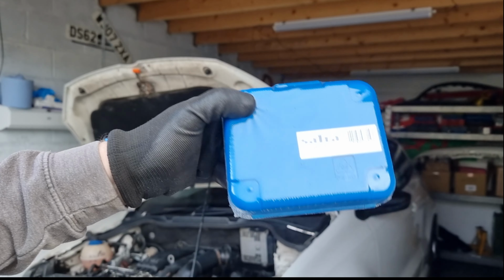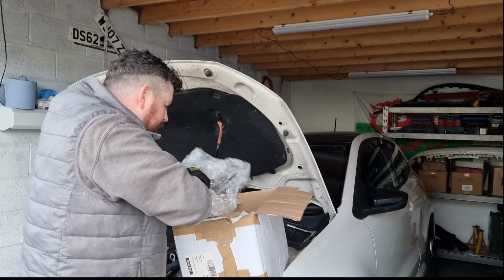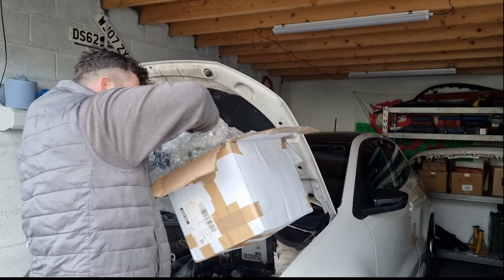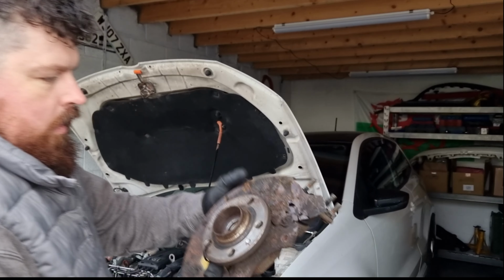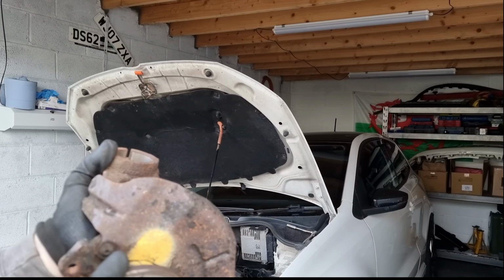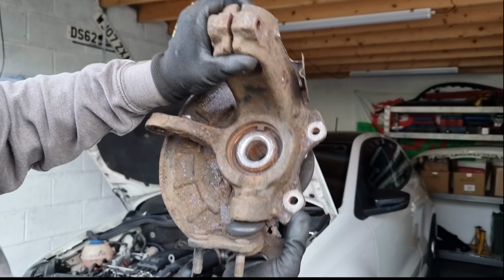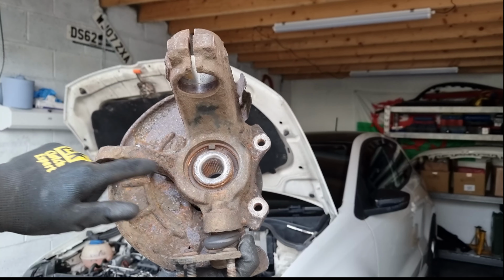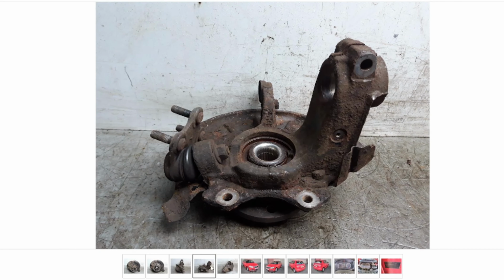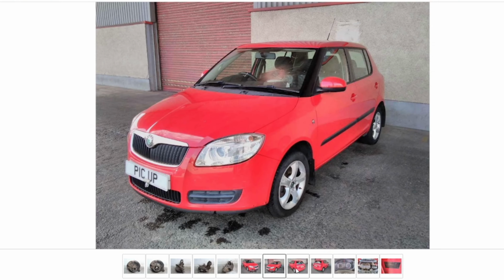That's our engine timing toolkit, and in this box should be a correct hub. I haven't even checked. No, that's a big mistake. Oh god, this is the first time you're looking at this, and this isn't in the best condition either. Right, so this, if you look, it's got the same as the one that came off it. This is off a Skoda Fabia, so I believe they share most of these type of parts.